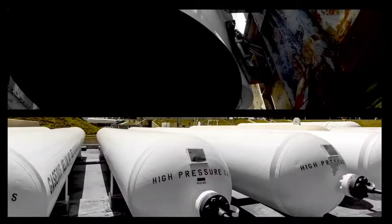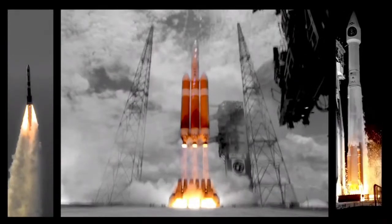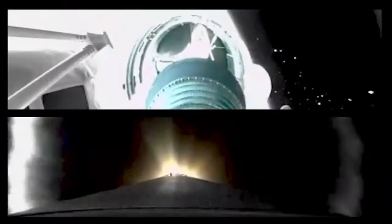Launch vehicle is ready to launch. Mission director, you have permission to launch. We have ignition of the RS-68A main engine. And we have liftoff of the United Launch Alliance Delta IV Heavy rocket. Mach 1, execute, and we have indication of spacecraft separation.